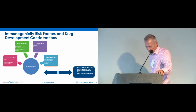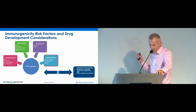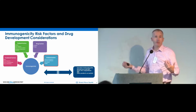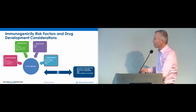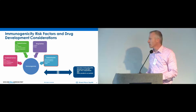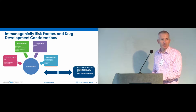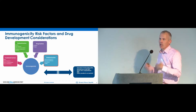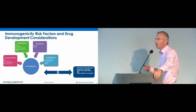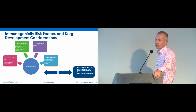And then obviously there are the treatment factors. What dose are we going to give? How frequently are we going to give it? What route of administration, and whether we combine our drug with other drugs. All those factors go into determining whether or not we see immunogenicity in the clinic, and we have to balance that with the potential benefit of this drug for patients. Obviously, some very life-threatening diseases have a much higher tolerance for immunogenicity than something that already has competing products on the market that might have lower anti-drug antibodies.